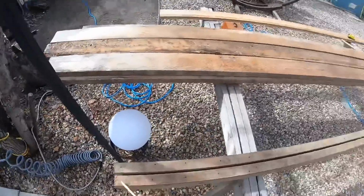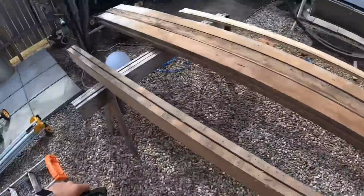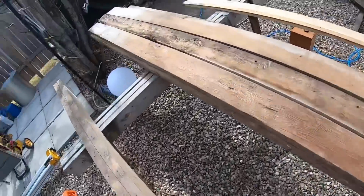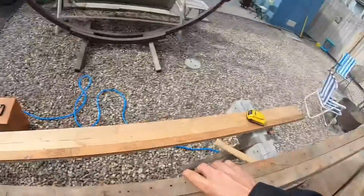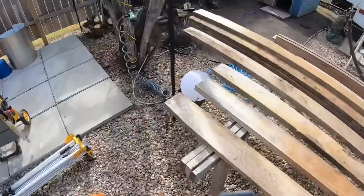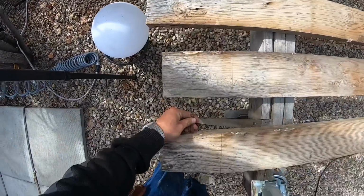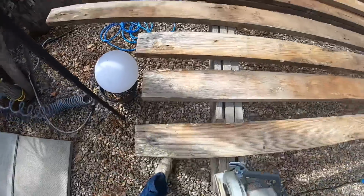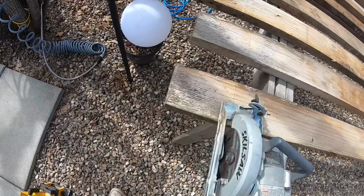So I will need to cut 1, 2, 3, 4, 5, 6 pieces at 3 inches less than 8 feet. So I'll set these aside. I'll just set them back here and then start cutting these. Okay, so now I got these 3 marked out, and I'll just square off the end. This is that nail I couldn't get out, if you can remember, so I'll just cut that off. Move this out of the way.